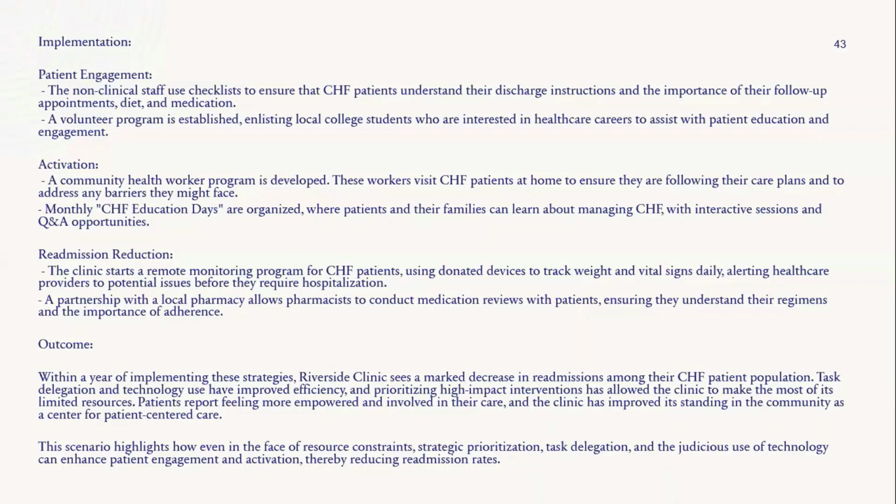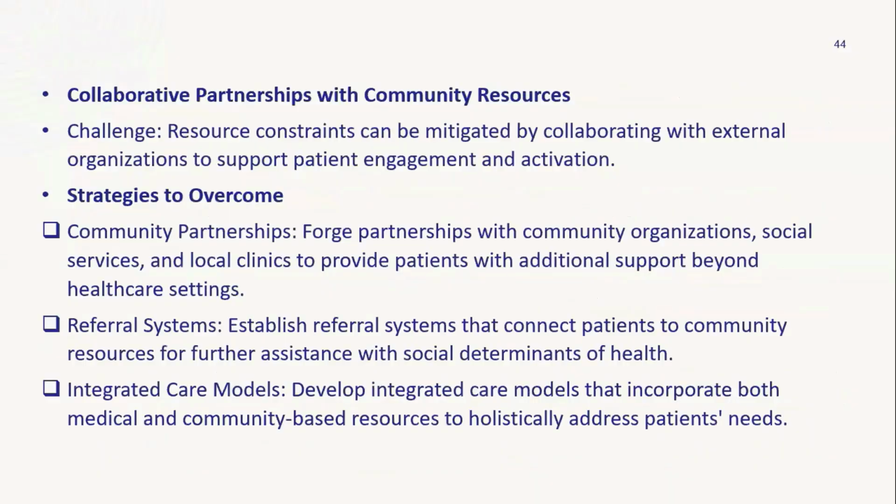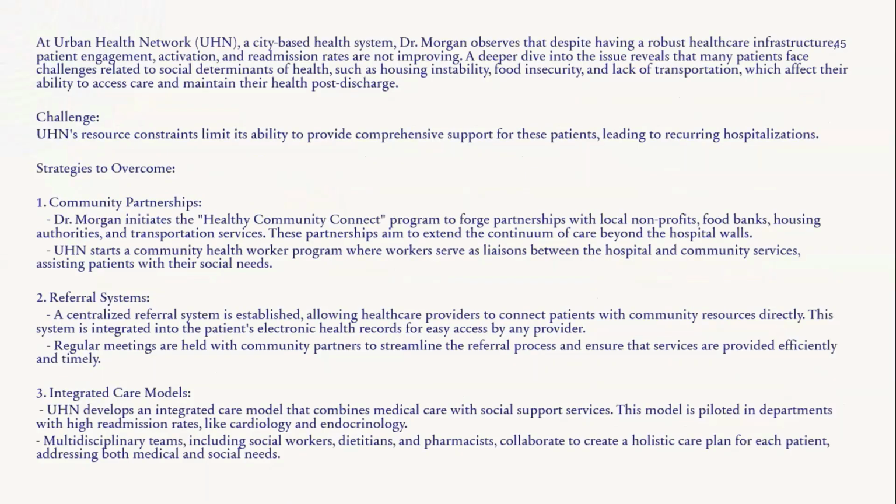They've got technology on board with increased efficiency, and they are prioritizing high impact interventions for the clinical providers, and the routine, more administrative stuff is going to non-clinical providers as well. And then collaboratives with our community resources, making sure that we are connected.